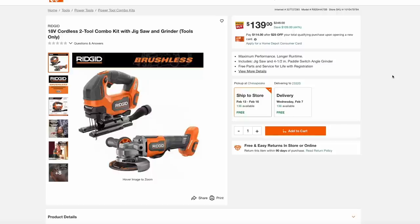Over at Home Depot, they have this nice two-tool combo pack from Ridgid. Here you're getting the jigsaw and the grinder. These are tool only, so they don't come with any batteries, but these are the brushless versions for just $140. So a really nice deal. If you need both of these tools, you can get them for a great discount. It's about 44% off this combo pack.